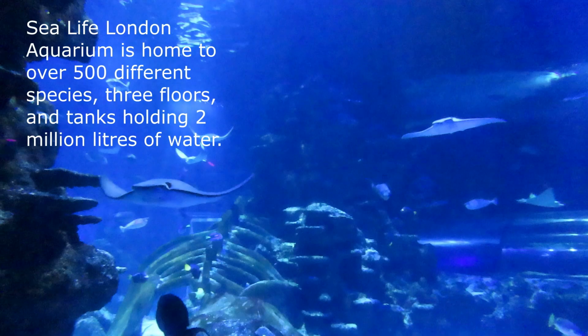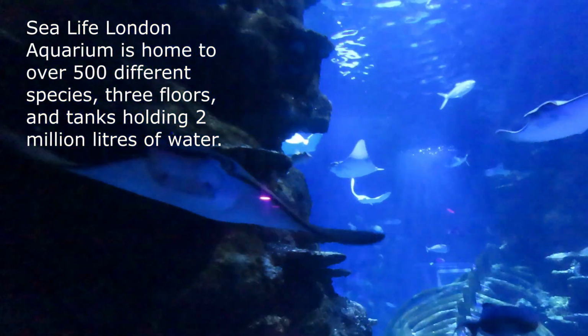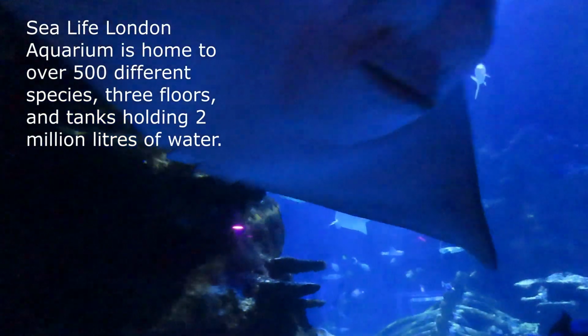Sea Life London Aquarium is home to over 500 different species, 3 floors, and tanks holding 2 million litres of water.